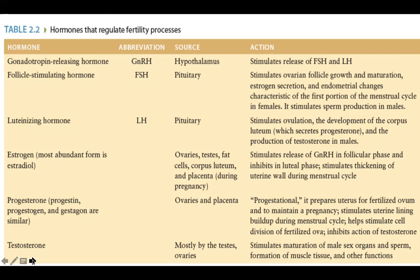And then you have estrogen, progesterone, and testosterone. Progesterone is otherwise known as progestational, as it says on this graph. And so it prepares the uterus to support a fertilized egg if there is one there.